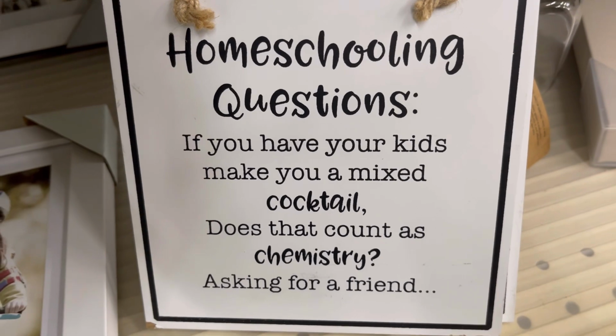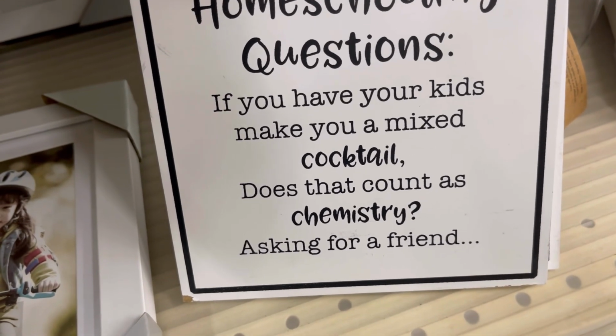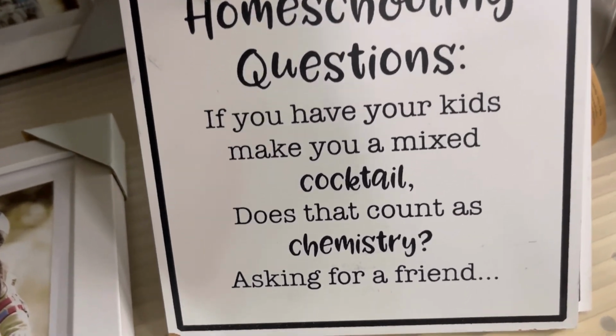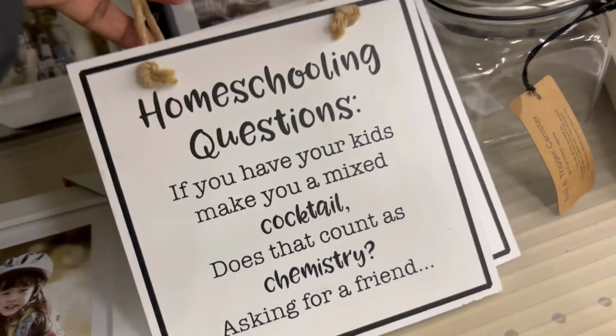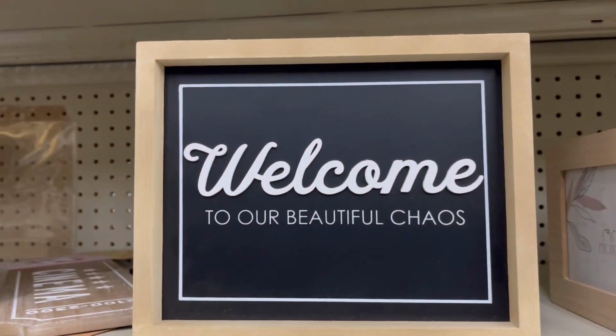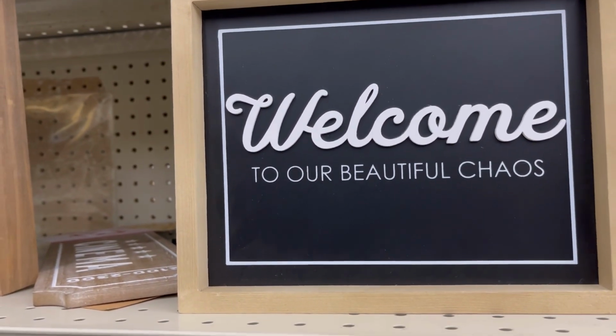Homeschooling question. If you have your kids make you a mixed cocktail, does that count as chemistry? I'm asking for a friend. Okay, I can't answer that. Welcome to our beautiful chaos.